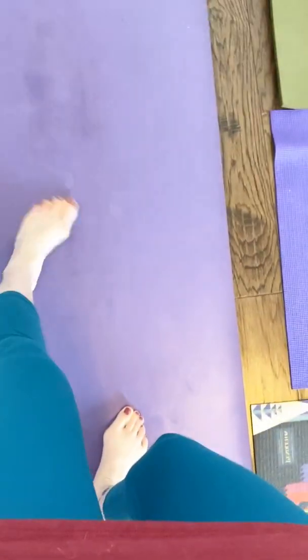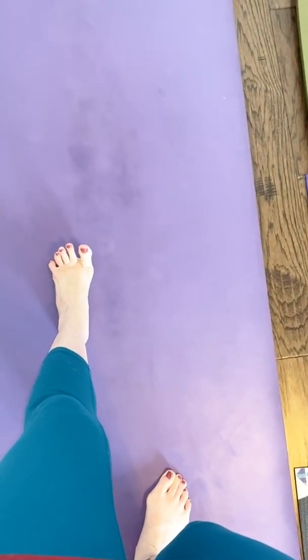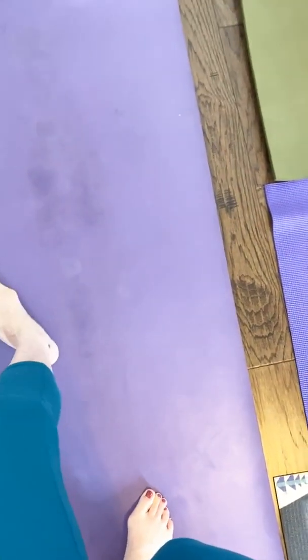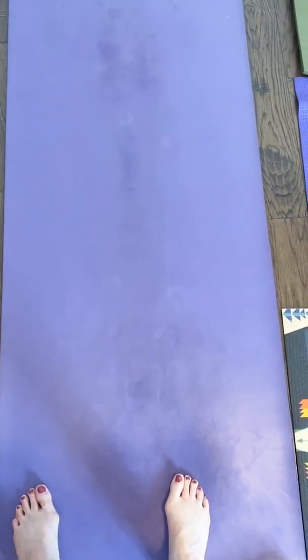Let me show you something about this mat. So this mat, super slippery. Now, if I was doing a downward facing dog, I would be gripping my hands so much that my wrists would hurt because I would be afraid I would fall over. What they say about this mat is that it absorbs sweat really well, and the more sweaty you are, the better you stick to it, or the better grip it gets.